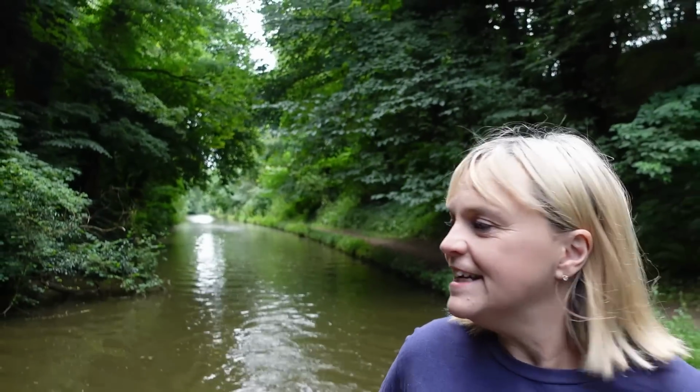This is a really long cutting. It's called Grub Street Cutting, and in some places it's over 100 feet deep. So you'll tell that by the bridges because they're so high.